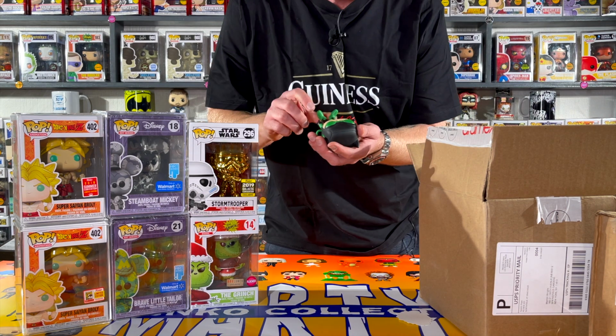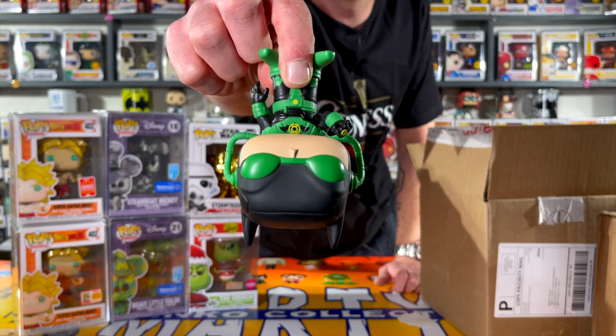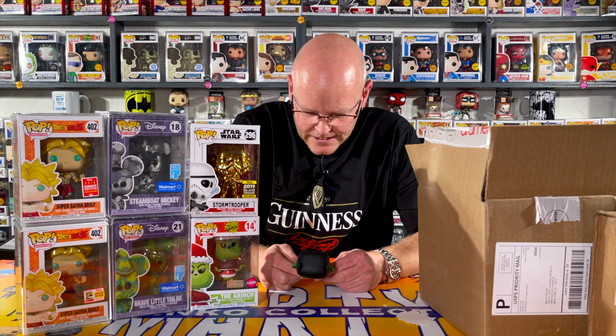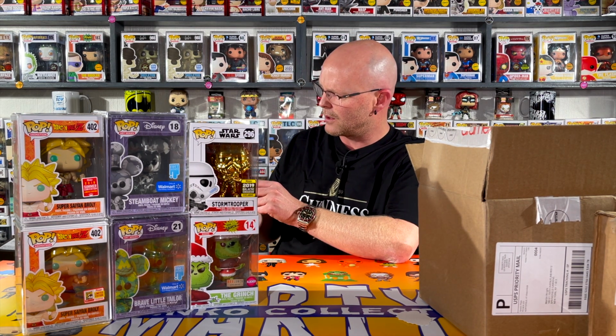Or if you really want that push-up bra. If you look at his eyes. Looks like a nice bikini for the ladies to put on when they go to the sea. Yes, this is quite... Yeah, paint job's bloody good too. Not like some of the other crap I've been getting recently.